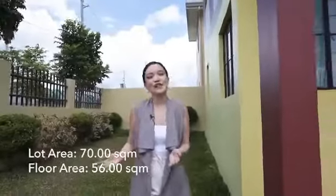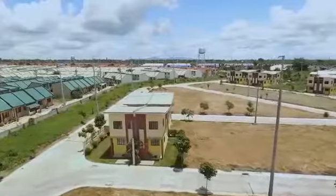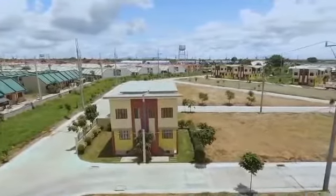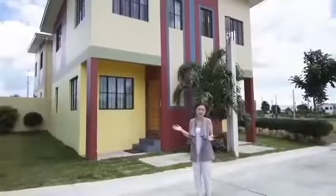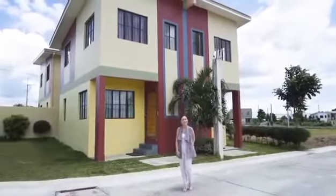A lot area of 70 square meters and a floor area of 56 square meters. It also has a provision for a carport, a service area at the back. It also has a porch with an extra space in the entrance, and that will come in handy during the rainy season.